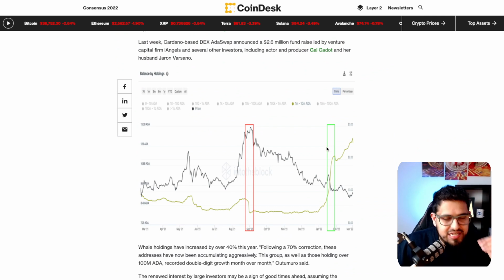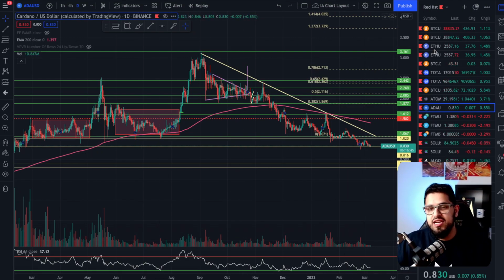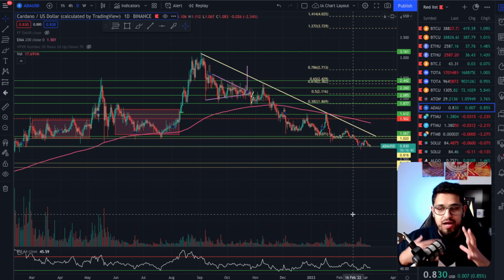But the whales are quietly buying right now in all their favorite coins, whether it's Fantom, whether it's Algorand, whether it's Solana, they are buying right now. Luna, they are buying right now. And seriously, guys, seriously, this is a major fire sale right now.